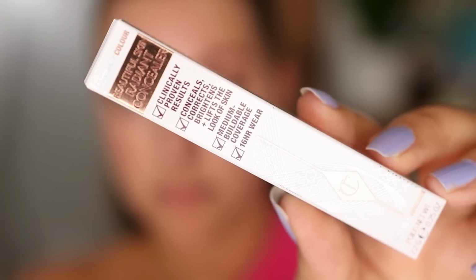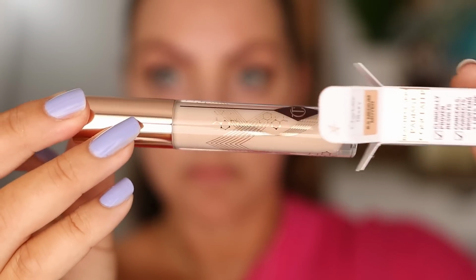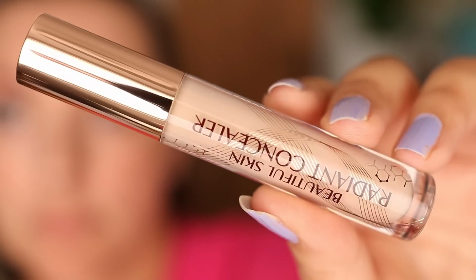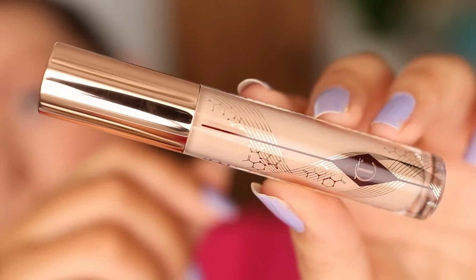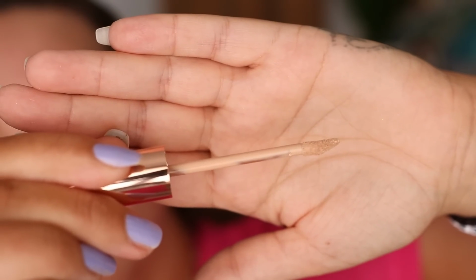I absolutely love this packaging. Let's have a close-up look at this packaging. It's absolutely gorgeous. I really love how chic it is, beautifully matches the Beautiful Skin Foundation component as you would expect it to, and I just really like all the details on there. Really nice. Love the gold lids, really pretty. Charlotte Tilbury just always hits the packaging nail on the head, doesn't she?